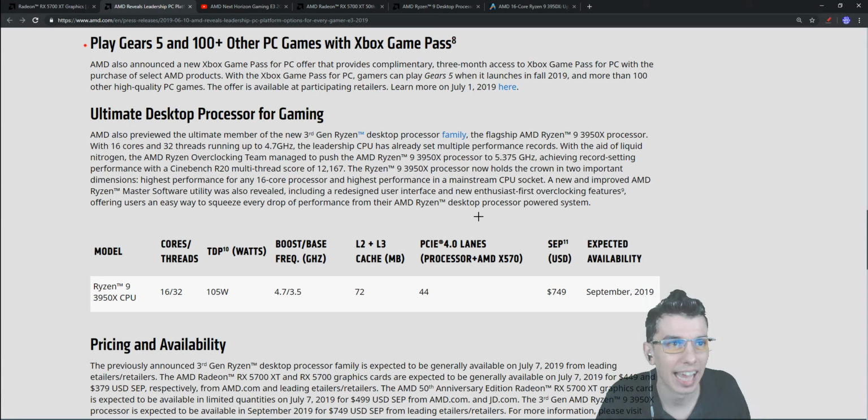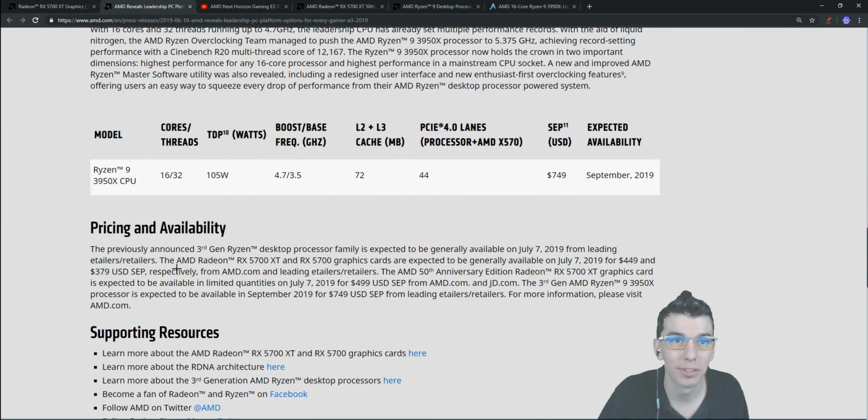And that leads us into the last of the impressive AMD news, the Ryzen 9 3950X. So we get to see the 16-core mainstream processor. Pretty impressive. We get a release date not July 7th, but September, so a month or two after, and a little bit higher price of $750. But 16 cores is pretty much overkill for lots of gamers out there. But if you want a mainstream processor, this is the one you're looking at if you're looking at 16 cores. 105 watt TDP, 4.7 boost clock, and a 3.5 base. 72 megabytes of cache, L2 plus L3, 44 PCIe lanes. So pretty crazy numbers all around.